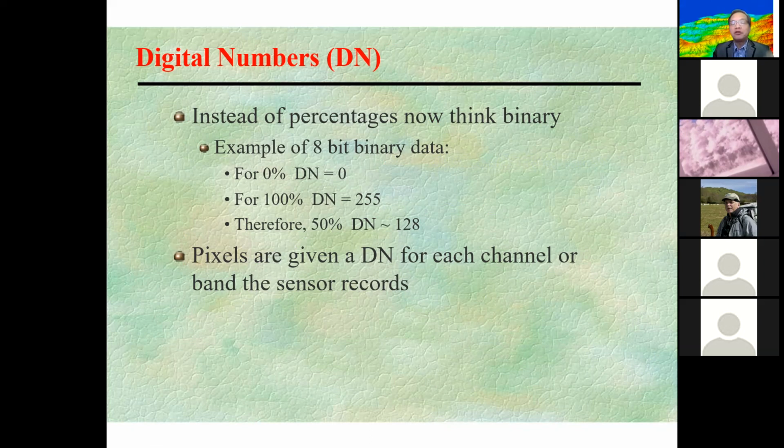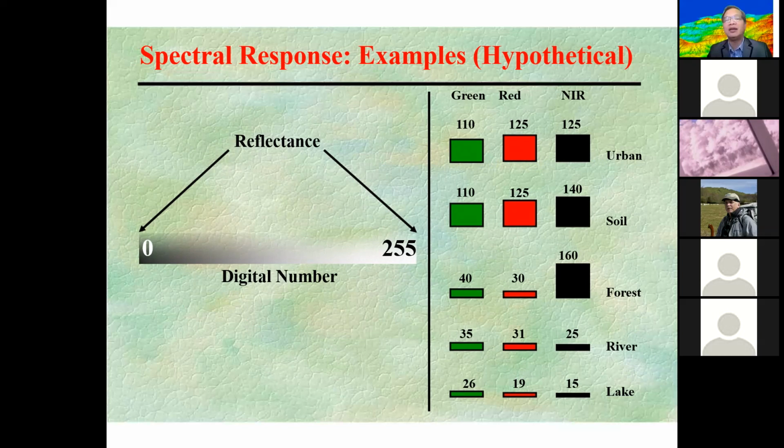Usually we designate it for an 8-bit. I won't discuss so much about 8-bits or bit functions of a computer. That's another topic to discuss. But basically, if digital numbers have a high value, that means a high reflectance response. So low reflectance, low digital number. High reflectance means a high digital number of around 255. We speak about digital numbers a lot with image processing.